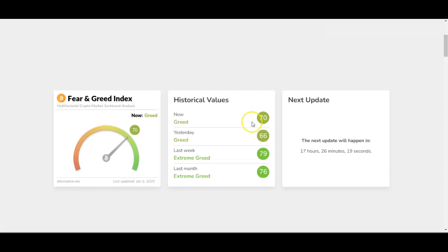Now, fear and greed, guys, at a 70 right now. Like I think I said yesterday, I did expect it would move up to about 68, 69, maybe 70. And yeah, it went up to 70. So I hope it doesn't really move up too much, guys. We don't really want to see it move too fast. But yeah, right now 70, so it's okay.